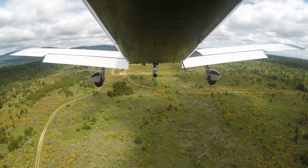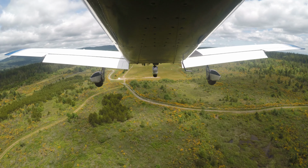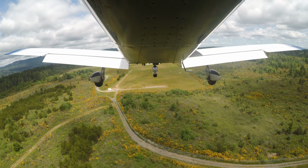Bremerton traffic, 87 Juliet, turn right crosswind runway 2, Bremerton traffic.